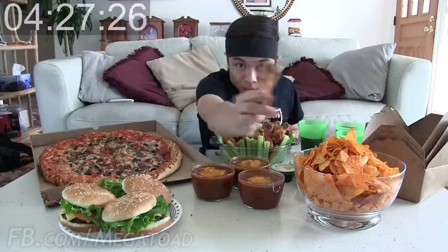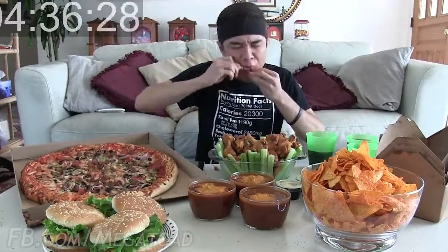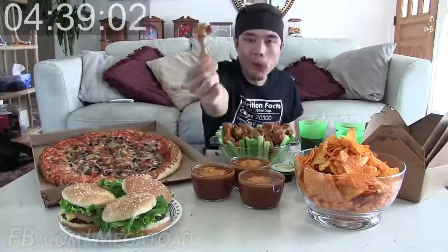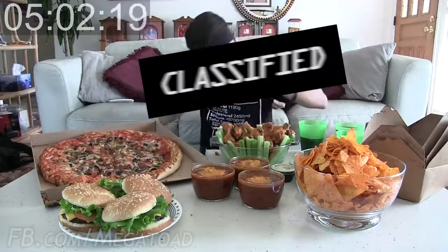If you guys want to show off to your friends how to eat chicken wings fast, let me show you real quick. This is a drumstick right here. These ones are easy. Just, I'm done. This one's a flat. This one's a little harder to do, but this is how you do it. Done. I know my chicken wing.